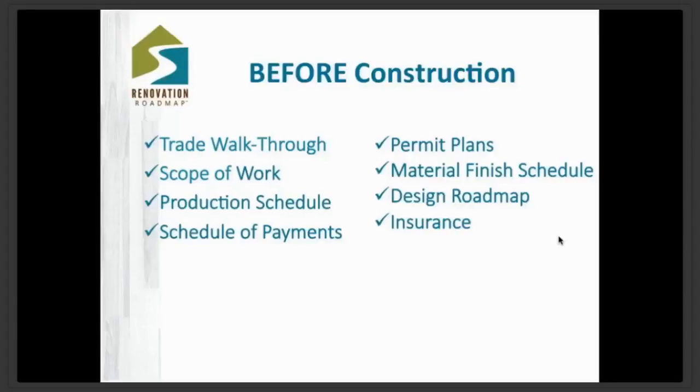starts. And lastly is insurance. So in insurance, obviously, you're going to check if they're licensed and insured, and we have a whole contractor checklist and roadmap for that. But this insurance is talking about yours. So you actually should call your insurance company right before you start construction and let them know you're doing a renovation. They can up your policy enough to cover that finished space.